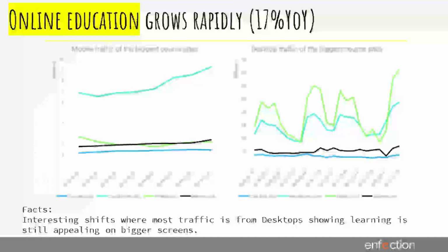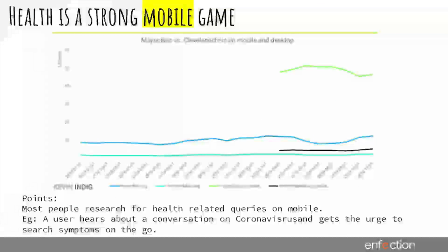So what we can learn from it can be deduced that despite people thinking that mobile is the way forward, people still prefer to have their learning done on a bigger screen. And then also when it comes to health, it's quite the opposite though. When it comes to health, the mobile game is stronger.